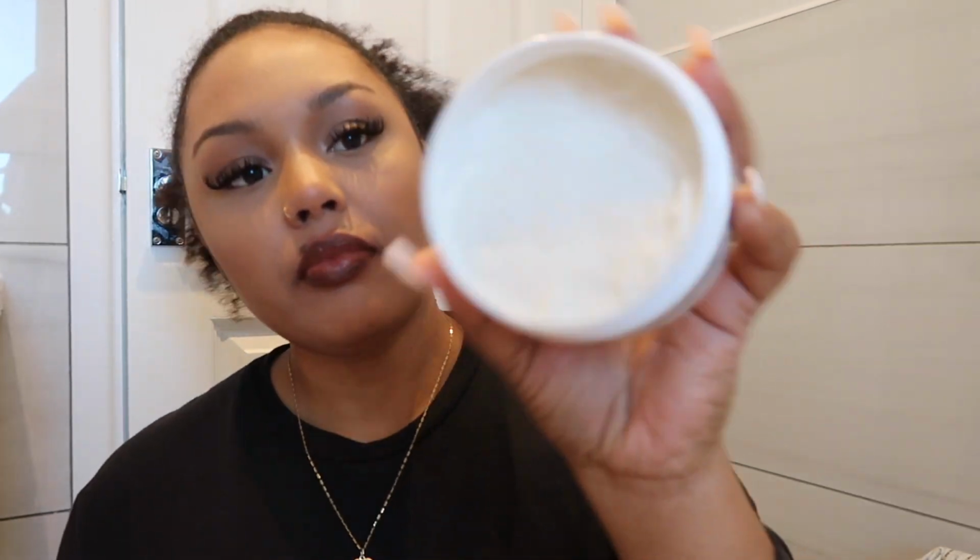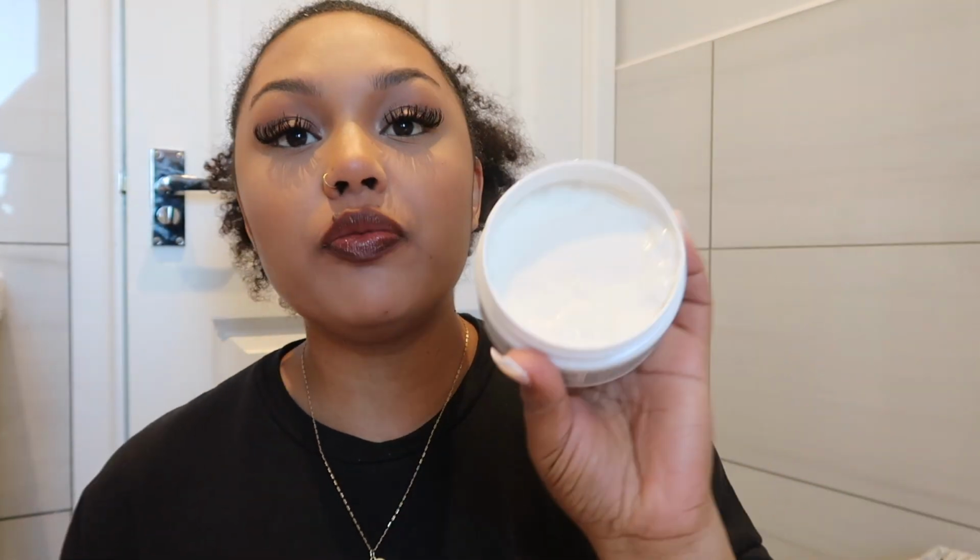It smells good. I'm recovering, I'm still ill, so my smell's not really 100, but it smells good. It's thick, nice and thick. There's some movement to it, which is great. Is it a gel? Good, it's a cream. My hair's not really fond of gels.